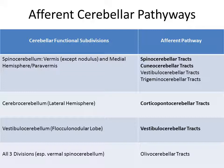The vestibulocerebellum, which is analogous to our flocculonodular lobe, so it's our flocculus plus the nodulus portion of the vermis. Most of its information is coming from the vestibular nuclei. So these would be vestibulocerebellar tracts. And then all of these functional divisions receive input from the olives. And this would be the contralateral olive in the medulla. And as mentioned in the first lecture of this unit, we're not really sure of the function of the olives. We just know that if we damage an olive, it appears the same as if we had damaged the cerebellum itself.